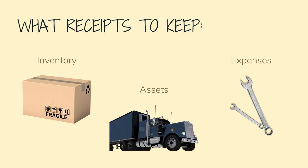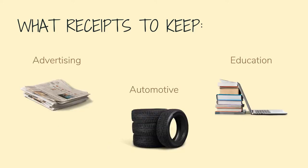Because of this, you should keep records of any kind where you spend money on your assets. For example, keep records when you service your bakery's oven or upgrade your company's computers. You'll also want to keep records should you sell one of your assets.